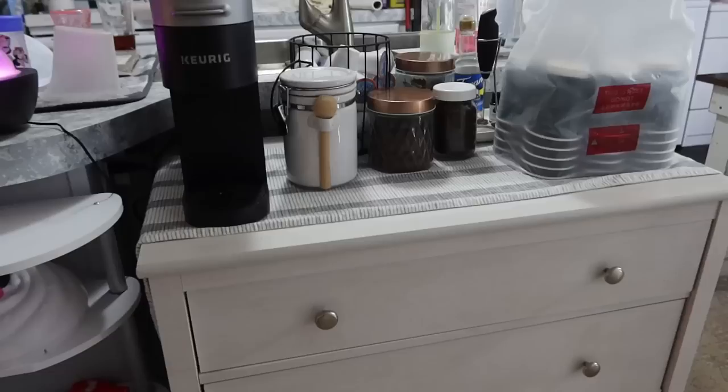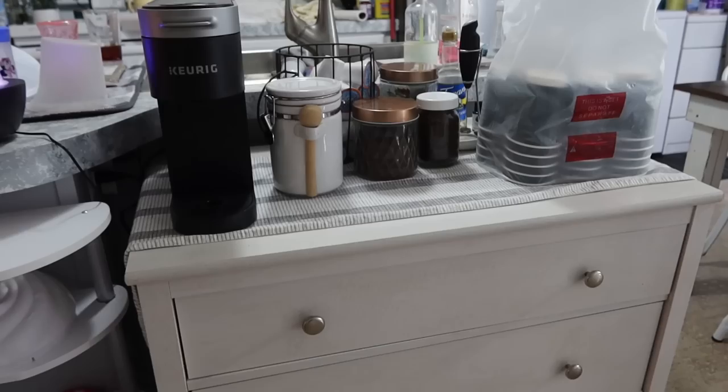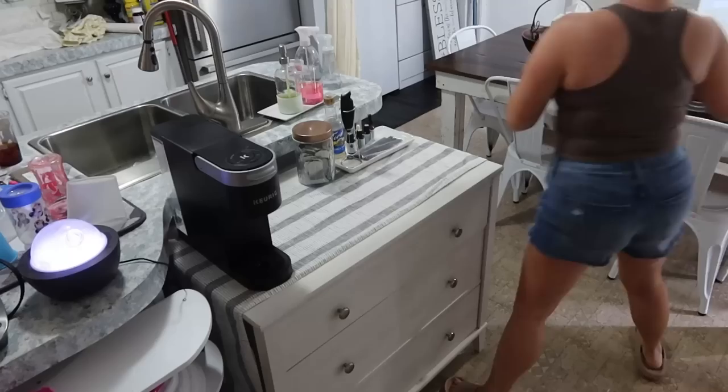This is our old coffee bar. As you can see, not a lot of room compared to the new one. And we are also now able to use this one to hold some of our appliances, and that freed up some counter space.